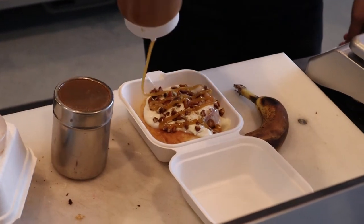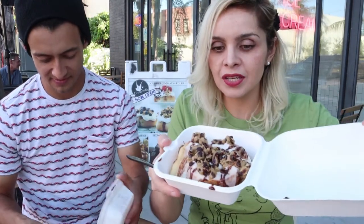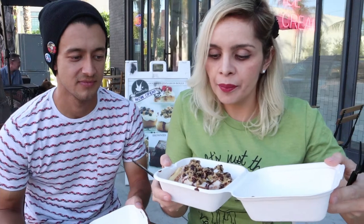Okay, so we made it to Cinnaholic. We have three different rolls that we want to try, and they're just delicious. So this is the classic one, your typical cinnamon roll, just the cinnamon with caramel, pecan, etc. And then we have this one, which is the Cookie Monster. Supposedly this is the most popular one. It has marshmallow glaze, cookie dough, and chocolate glaze.